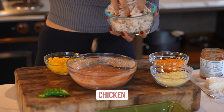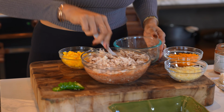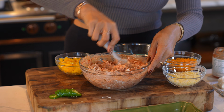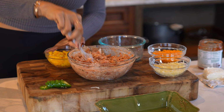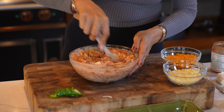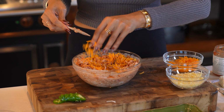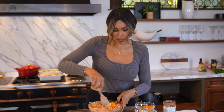Okay, so what we're gonna do is just throw in our chicken right into the salsa. Okay, now this is a lot of chicken. I did add a good amount of chicken. Okay, and we are gonna add in our bell peppers. I feel like I'm just gonna top this with cheese, but I feel like I wanna add a little bit inside, just so that when you're biting into it, you have a little bit of cheese in there too.